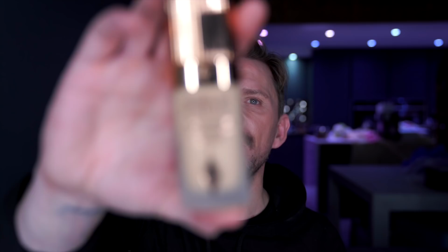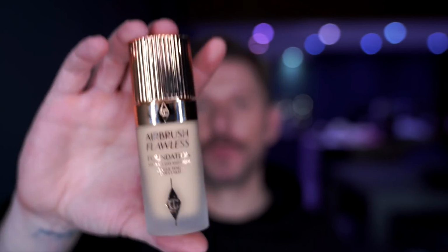Now moving on to liquids. This one's a great foundation, but it's a weird foundation. And this is the Charlotte Tilbury Airbrush Flawless. It is a very full coverage foundation. And when you apply it with the Magic Cream, it looks amazing on the skin. And especially if you apply it with their illuminator, it's wonderful. But if you apply it more with just your average primer, it doesn't move that well, but when combined with her products, it looks exquisite and it's very full coverage, which some of you will love.